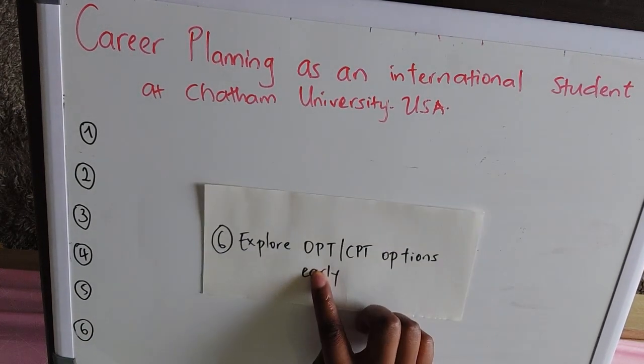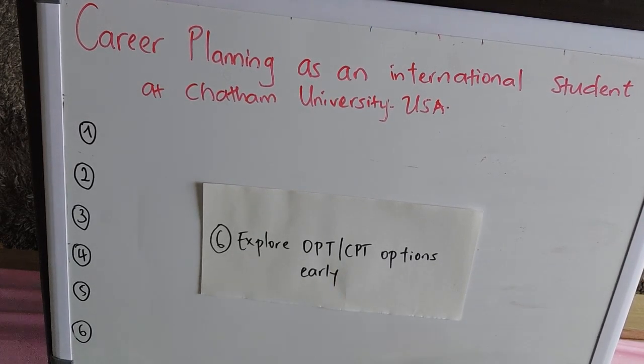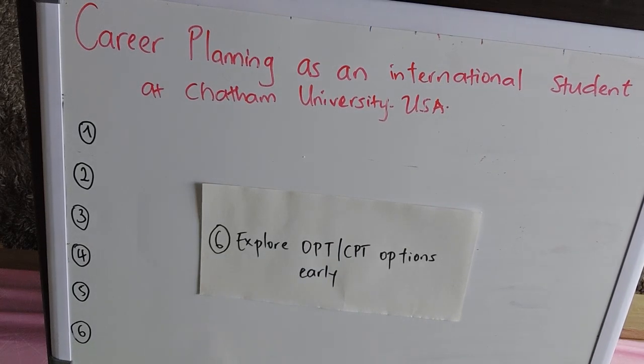Number 6, you have to explore OPT, CPT options early, okay? Immediately you get into the university, attend an OPT session. Usually it's organized by the International Student Office within your first semester. Ask them questions, everything that you need to know about what you are going to be doing when you're done with your studies. Plan internships. The CPT is going to help you plan internships. Think about the eligibility. Do not wait until it is too late because you are going to be struggling, okay?